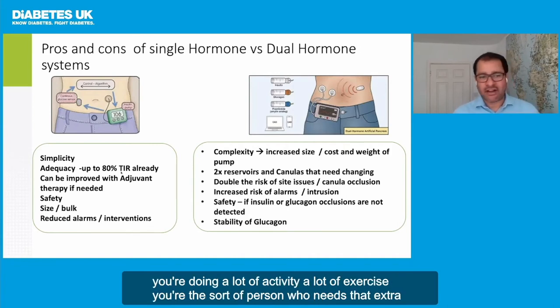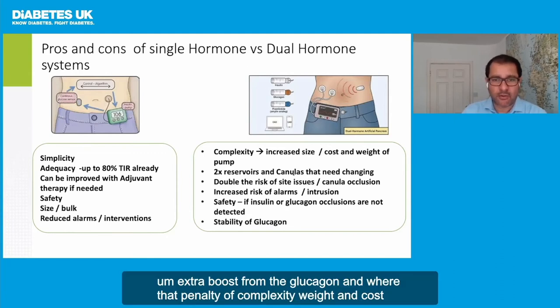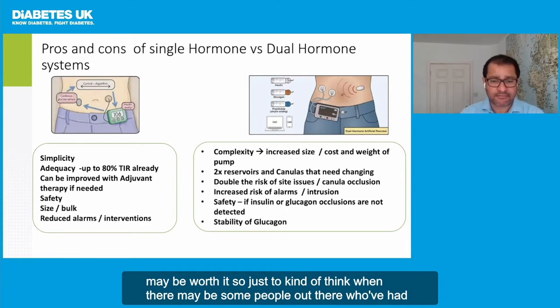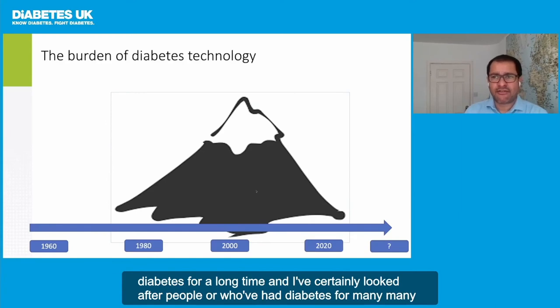But maybe if you're doing a lot of activity, a lot of exercise, you're the sort of person who needs that extra boost from the glucagon, and where that penalty of complexity, weight, and cost may be worth it. So just to think, there may be some people out there who've had diabetes for a long time, and I've certainly looked after people who've had diabetes for many, many years.